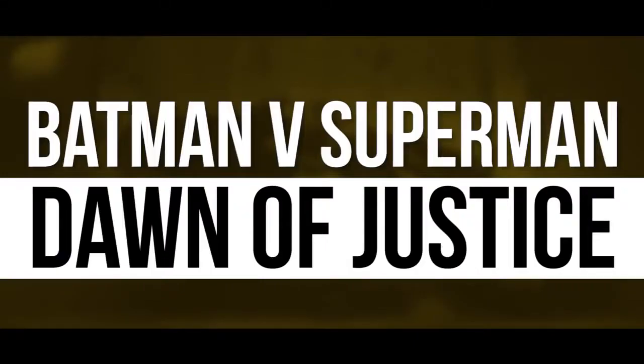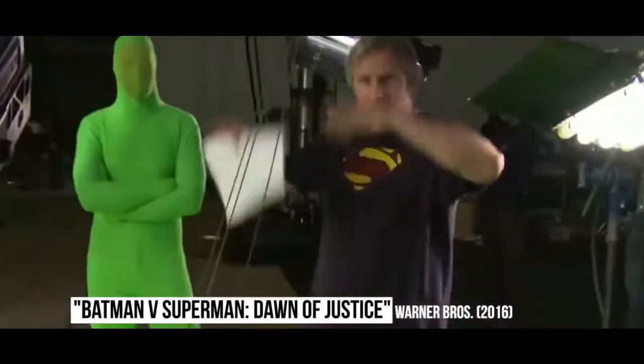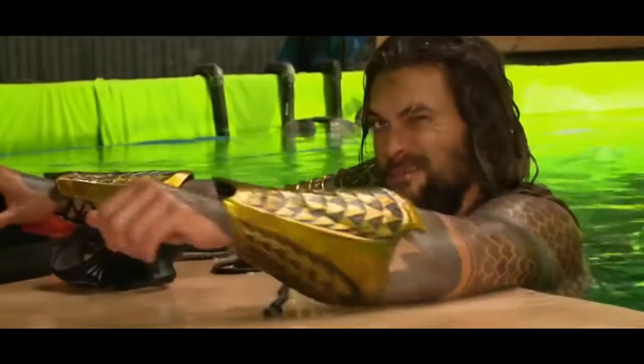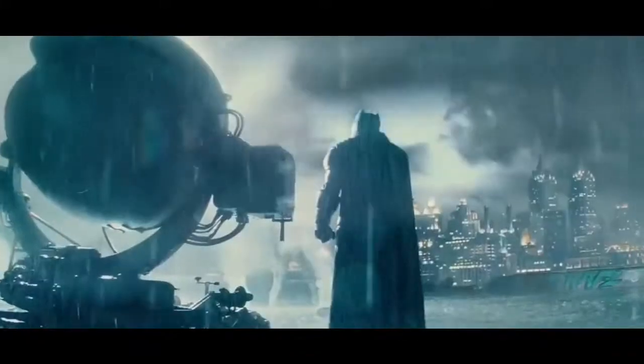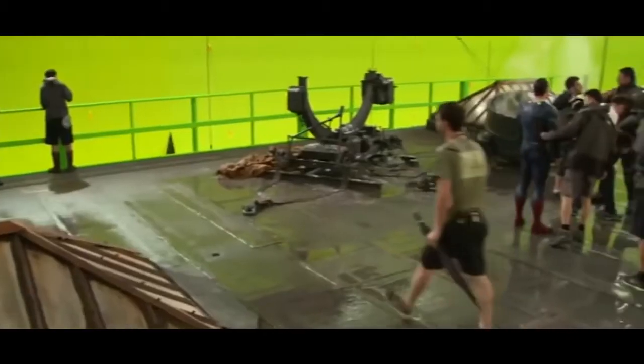Batman vs. Superman: Dawn of Justice. Another superhero movie that is obviously absolutely littered with CGI is 2016's Batman vs. Superman: Dawn of Justice. A lot of the backdrops, such as those in Metropolis, were created using a green screen, but there was a lot more to the CGI than that.